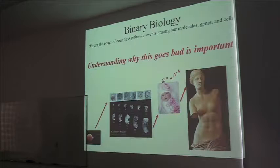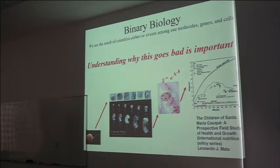Understanding why this goes bad is really important. So growth of children is our most standard method for seeing health. This was especially studied in this wonderful study by Leonardo Mata.